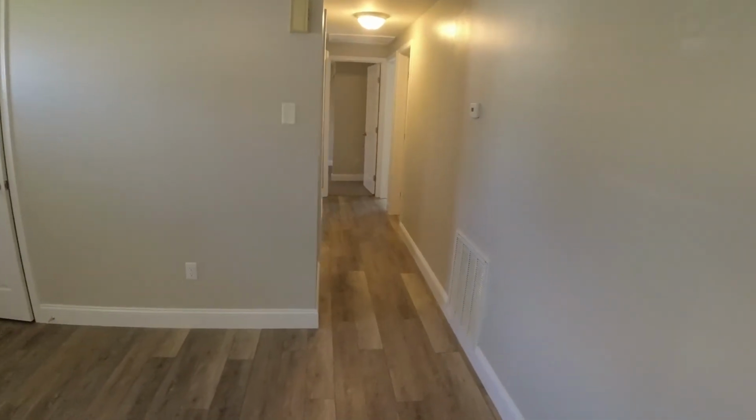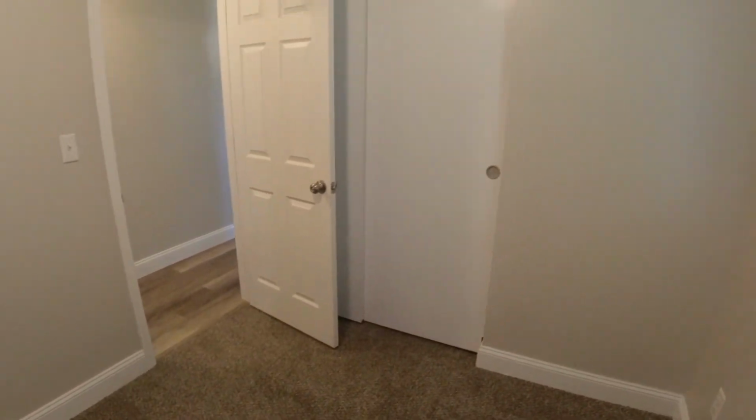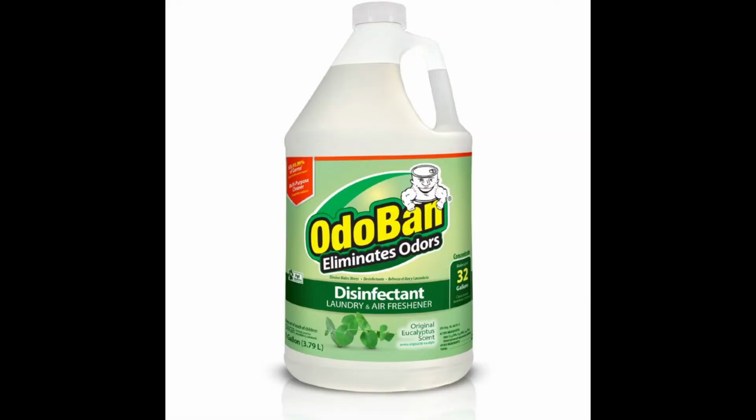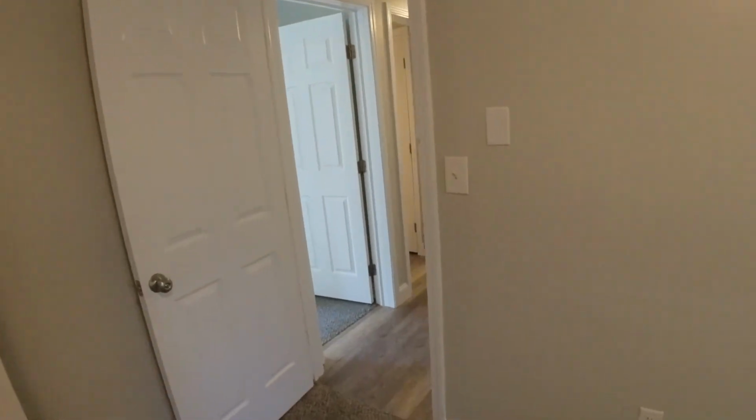So in here, the main thing I noticed different is the smell. The cat smell is gone. We had to tear out all the carpet, and then I went around and sprayed Odor on the subfloor, and I also cleaned the vinyl plank with Odor as well. And Odor, if you don't know, it's a product Home Depot sells, you can get it off Amazon, but it's a disinfectant. And it's really good, and it's an inexpensive product. It's like $10 for a gallon, and that makes up to 32 gallons of cleaner. So it's a really good product and really inexpensive.